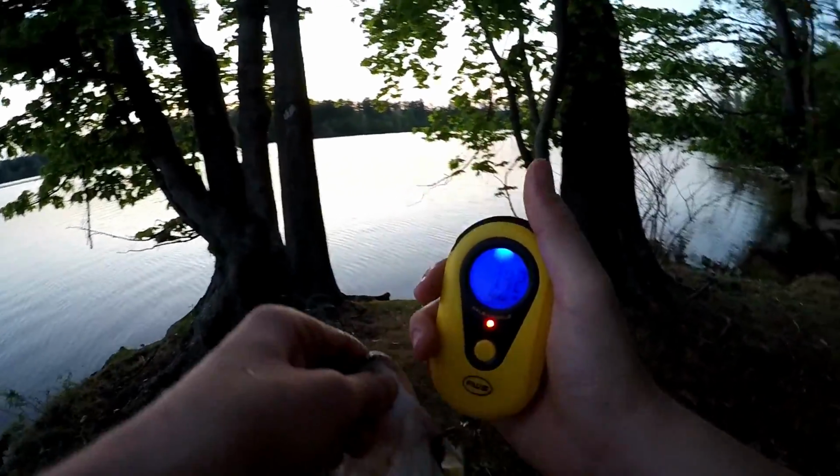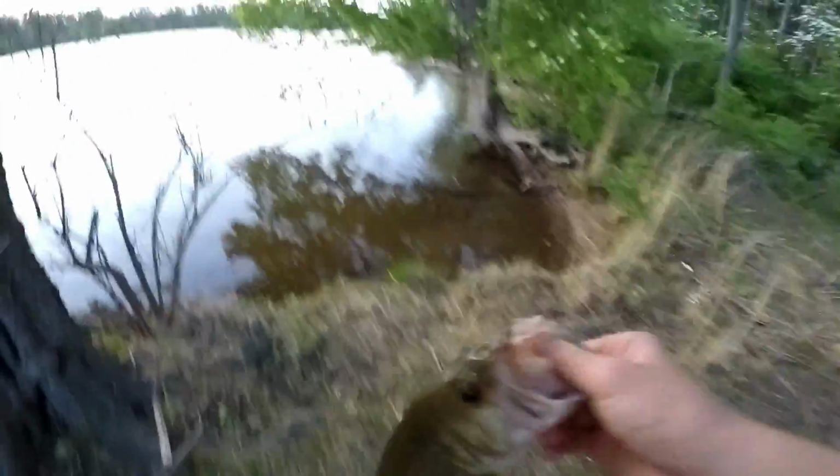.42, not a bad fish. I'm convinced that these fish are spawned, so I'm gonna let this fish go pretty quick. Gonna get a quick pic of it in the water, just because those are always the coolest pictures. And then I'm gonna get the release on this guy.